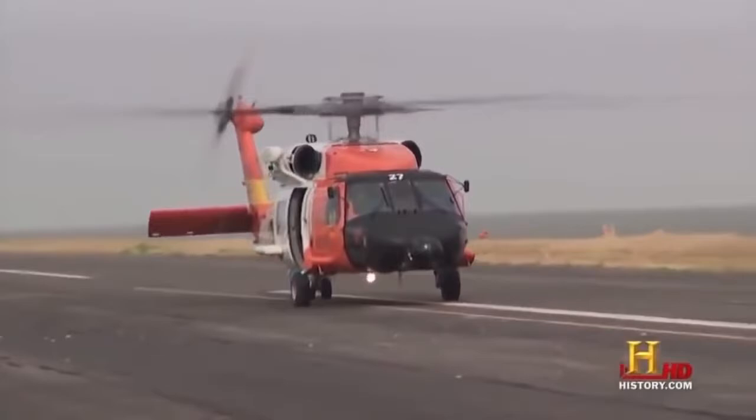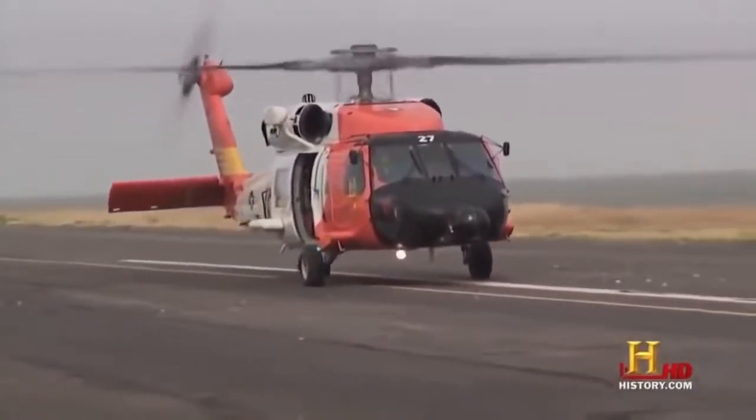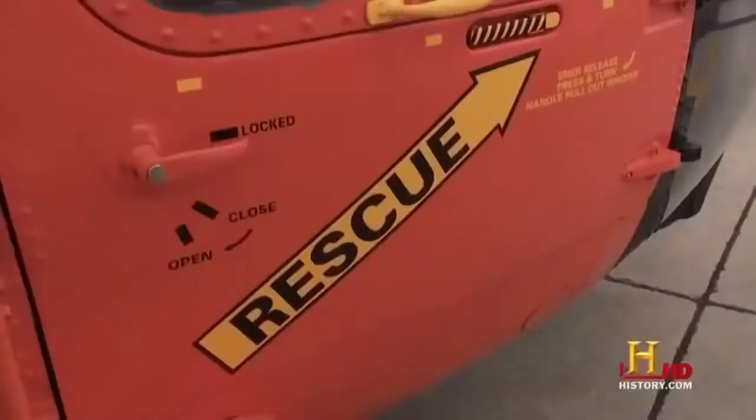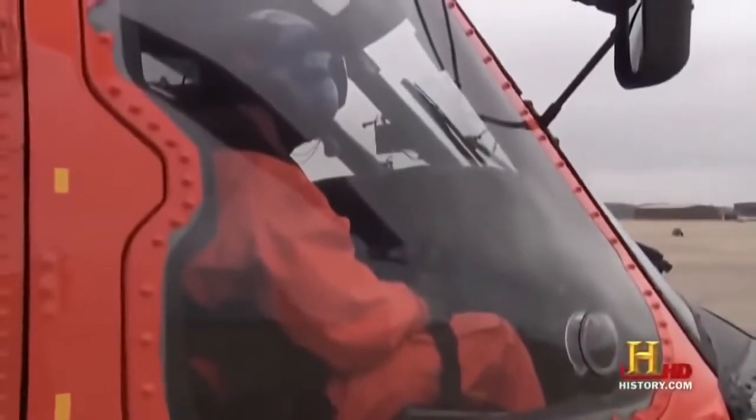The Jayhawk conducts a number of missions, including security patrols and disaster relief, but it's primarily responsible for search and rescue missions. Modern Marvels joined this training exercise in the Gulf of Mexico.